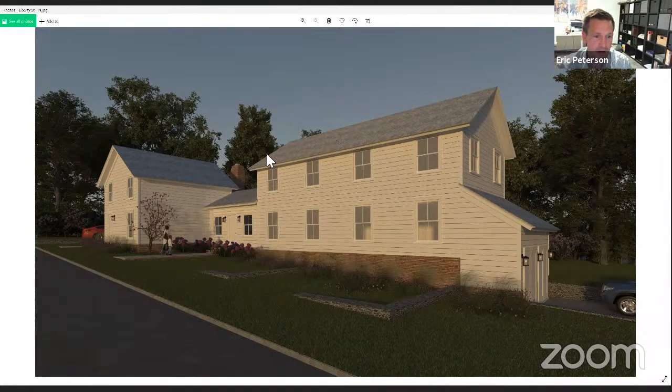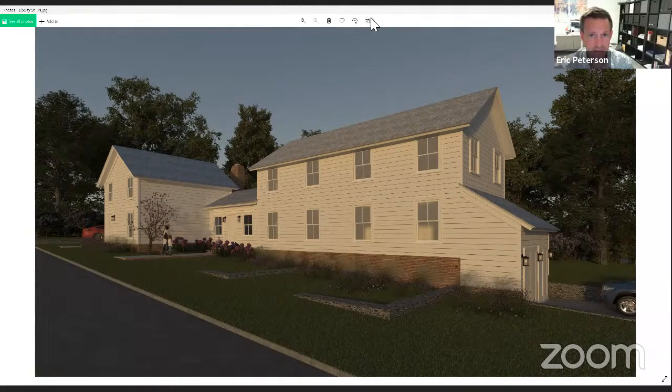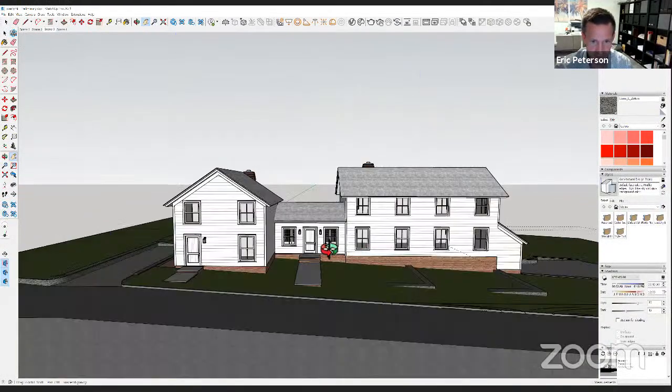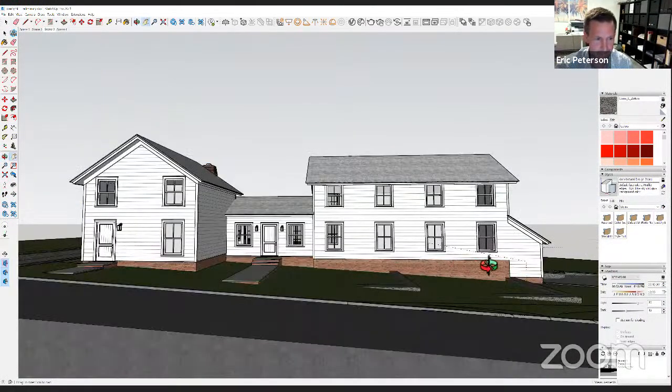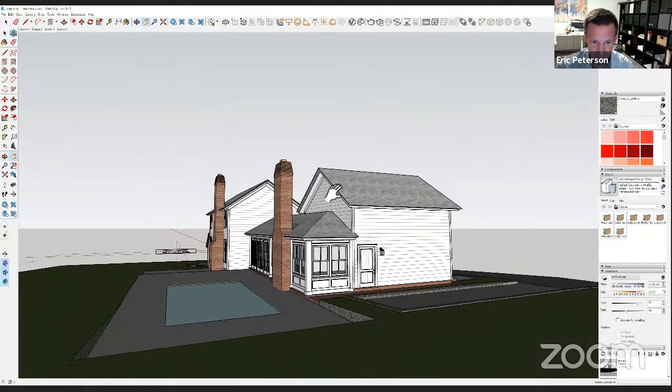The ridge is slightly higher than this, but given its distance from the original house, I feel like it's probably not as critical. The next, let's see. So this is just a 3-dimensional model without any rendering. And what we've done in the back is basically shorten the house by 6 feet, but retain the existing second floor. There is a portion that we are proposing just to fill in.